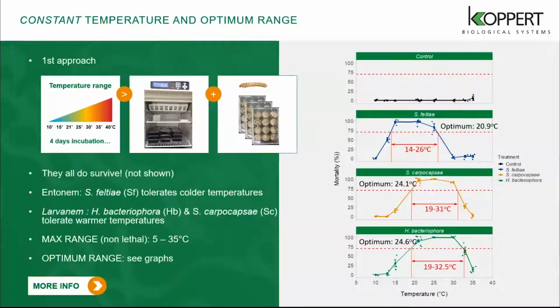Ignore the middle one because it's not relevant to vine weevil, but the third graph down is the Larvanem, the green graph. The Larvanem has a different type of graph. It doesn't like the cool conditions, but it does very well towards the warm conditions. In the summer months it's going to do very well, even into the plus 30 degrees, before it stops working. It has a very high tolerance, right up to 32.5 degrees C, where you're still getting 75% kill. Between 19 and 32.5 degrees C you're getting above 75% kill. With the Entonem, between 14 and 26 you're getting a 75% kill or more. That's what that's showing.